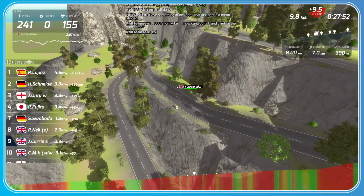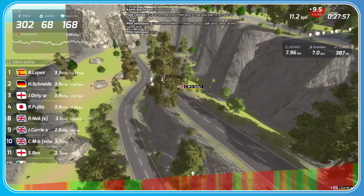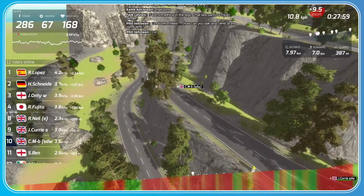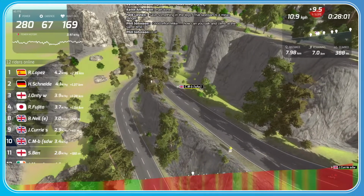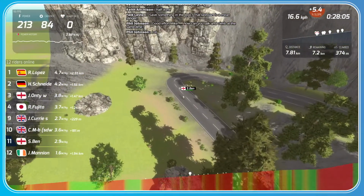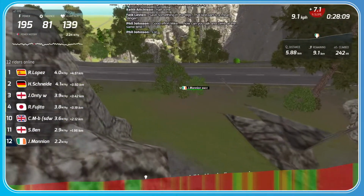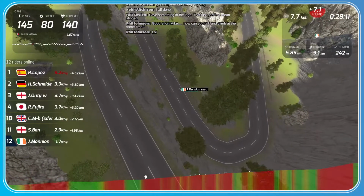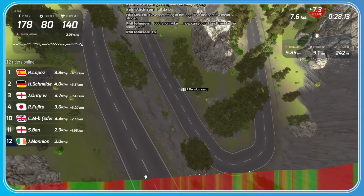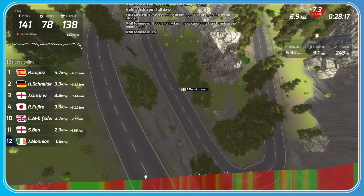Curry, FCW. Teammate CMB just behind now, closing that gap, 50 metres back. You see Ben just on the left there, hitting the next hairpin. There he is. And then Johnny Mannion, somewhere to the side of the cliff. There he is. Good effort, Johnny. Keep it going, mate.